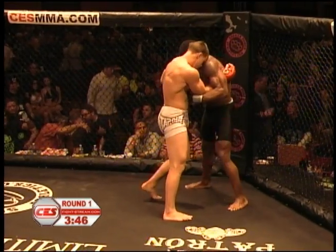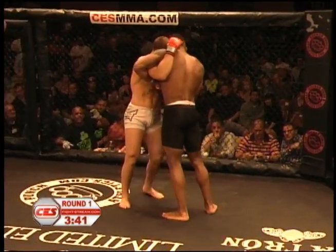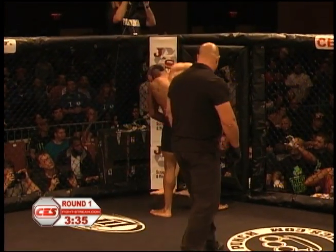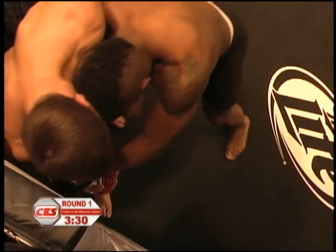Real impressive start here in the first minute and a half from Brennan Ward. Looking like the savvy veteran in the cage. To Holly's credit, he's quick with transitions, right back up. Now he's pressing Brennan against the cage. Getting thrown around like that can be disheartening, but obviously Holly stayed composed and did a great job to reverse it.